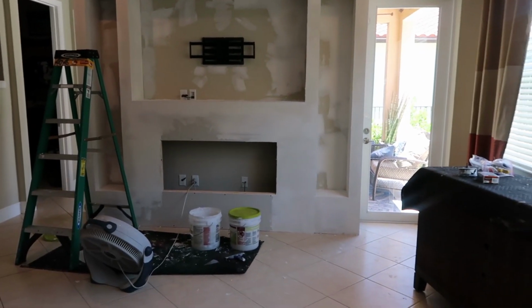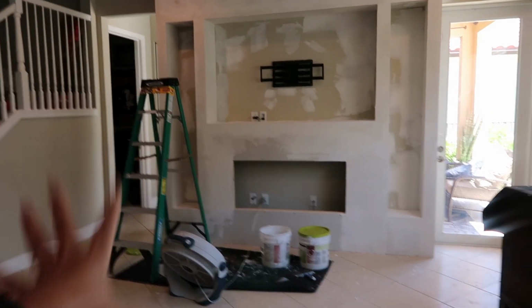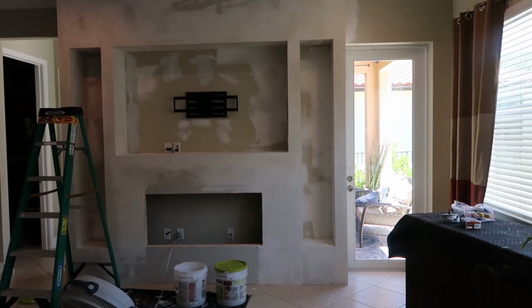I don't think he called it a sponge bath. He said something about a sponge and how he wipes it down with the water. So to me, it sounded like a sponge bath. So he's gonna sponge the walls and make everything very smooth and seamless, so when we paint it, it'll look like it's always been there and that it's not an attachment.